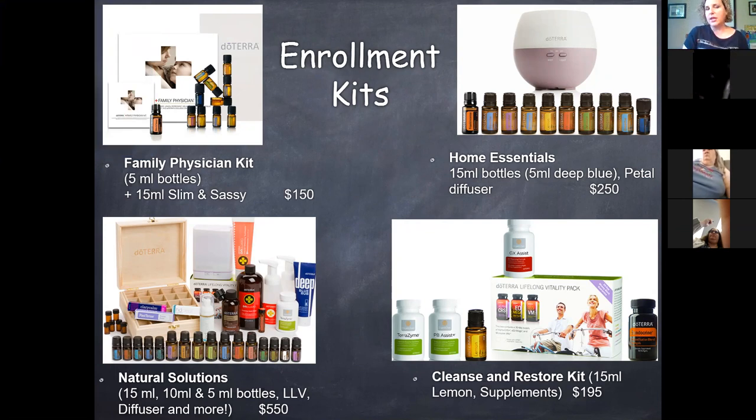I call the Family Physician Kit kind of like a sampler kit because you're getting the smaller bottles, and you'll run out of some of them that you use quite a bit pretty quick. And then the Home Essentials Kit, you've got a little bit more of a stash for a longer period of time.